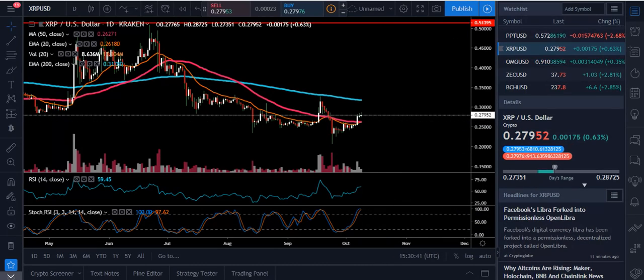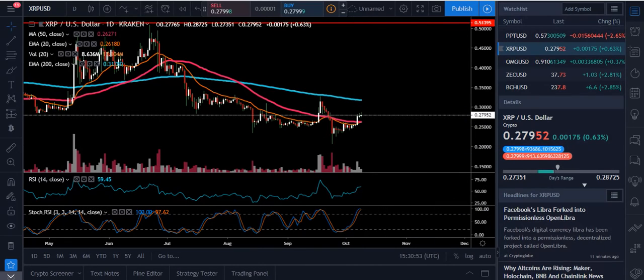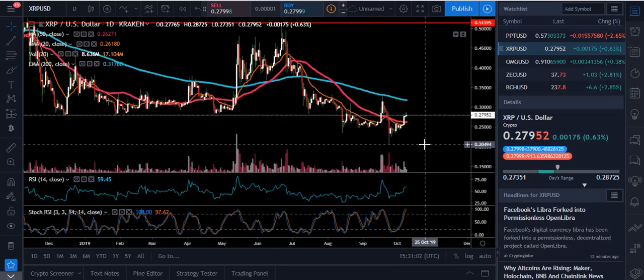Our RSI right now is at 59.45, and our stochastic is at 197 on the 1-day chart, and it's looking like this stochastic may have a downward cross here. So if we do start to fall to the downside, we're going to be looking at 26 cents, that 50-day moving average, as support is what I'm going to be paying very close attention to, guys, and we want to see that volume continue to pick up for XRP.